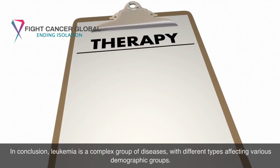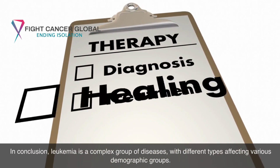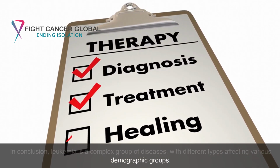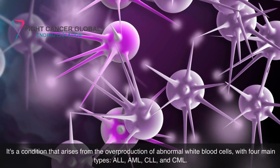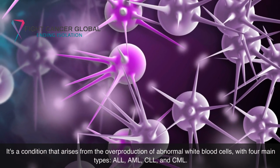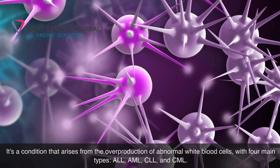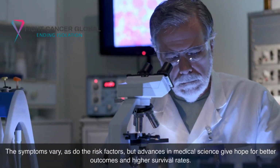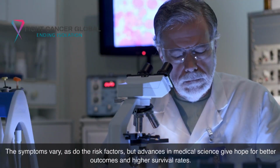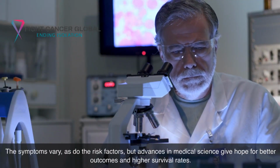In conclusion, leukemia is a complex group of diseases, with different types affecting various demographic groups. It's a condition that arises from the overproduction of abnormal white blood cells, with four main types: ALL, AML, CLL, and CML. The symptoms vary, as do the risk factors, but advances in medical science give hope for better outcomes and higher survival rates.